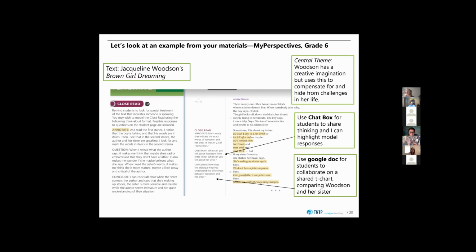So my plan was for this question to use the chat box so that students can share their thinking, and I can highlight some model responses. You'll notice I did that with you all as well. As you're putting things into the chat box, I'm narrating some of the model responses that I want to make sure are highlighted to unpack the meaning of the text. And then this conclusion question around how does this dialogue help you understand the differences between Woodson and her sister? I might have students do a quick Google Doc collaborating together with a T-chart comparing Woodson and her sister, right? So a space for students to demonstrate their understanding of that question.